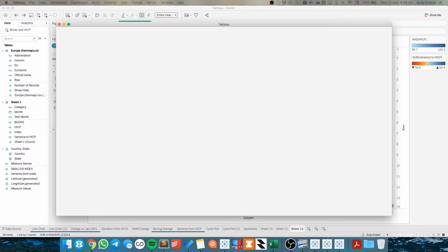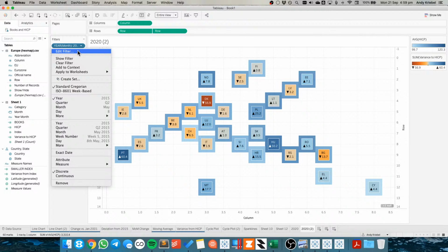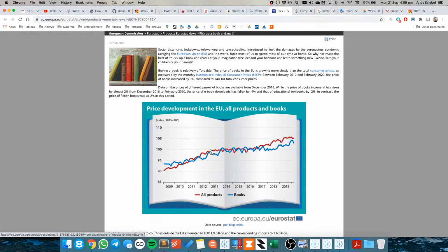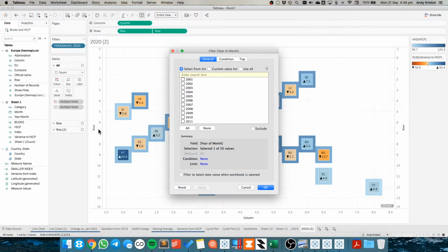A trellis chart. I'm going to try to do something else as well while we're here. So I'm just going to put 2020 here and then duplicate. And what I want to do is have the rows and the columns. For this one, where does the original visualization go from? It goes from 2009. Okay, so what I'm going to do here is 2009 through 2020.